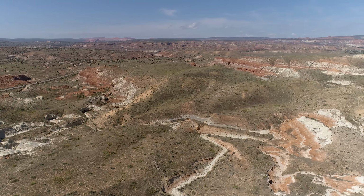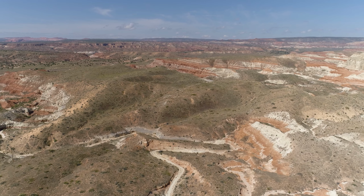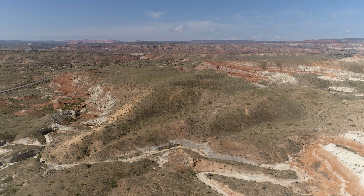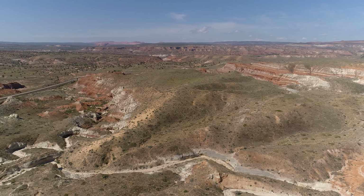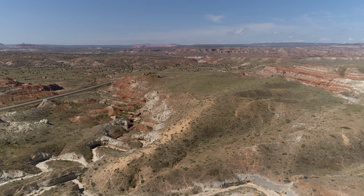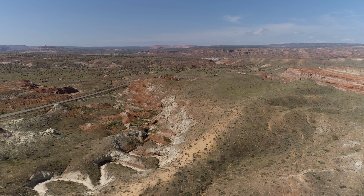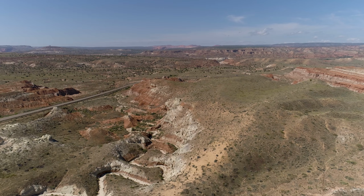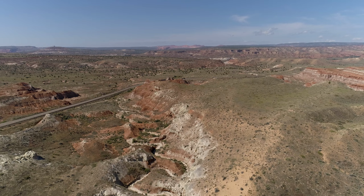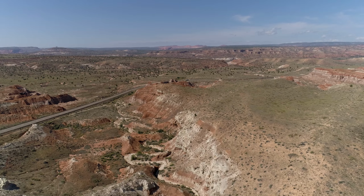So turning back west, more like west-southwest at this point. And almost dead center in the screen is me, the white shirt. That's the hillside I climbed to. This pretty cool meandering little dry wash at the base of the cliff. And that bird is still angry.